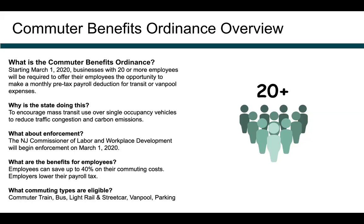So what commuting types are eligible? Commuter train, bus, light rail, and streetcar and van pool. An employee is able to deduct up to $270 per month for these expenses. And under the federal IRS rules, you are also able to offer your employees a parking payroll deduction, which is another $270 per month for that employee.